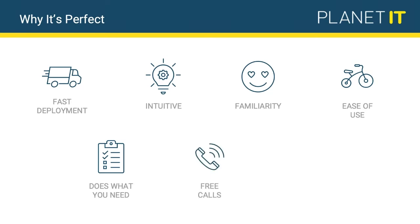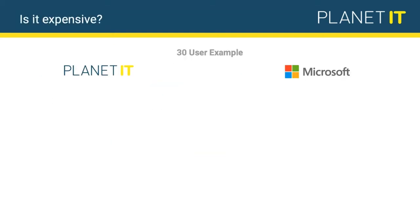Furthermore, Planet IT will give you free local, national and UK mobile calls on a 36-month contract. And it's all done at a very competitive price. And I know we're going to talk a little bit about the pricing model shortly.